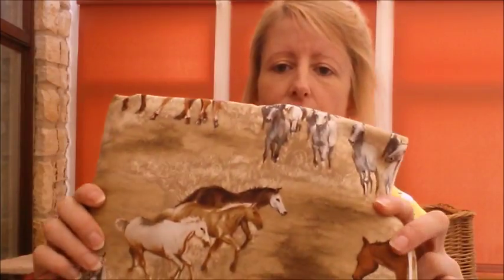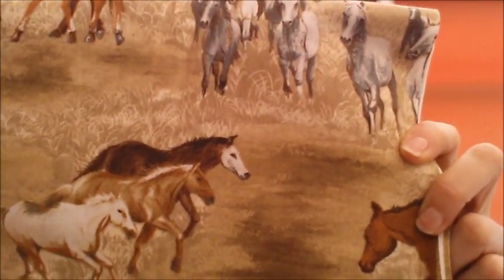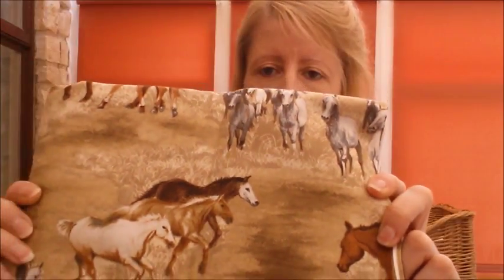Also, a couple of years ago now actually, I was gifted this beautiful horse fabric. Again, I think it is 100% cotton. I think there is about 1.5 to 2 yards at a guess. I haven't actually specifically measured it. Again, probably a shirt or maybe a shirt dress, because I still want to make a shirt dress, which I had previously mentioned before.